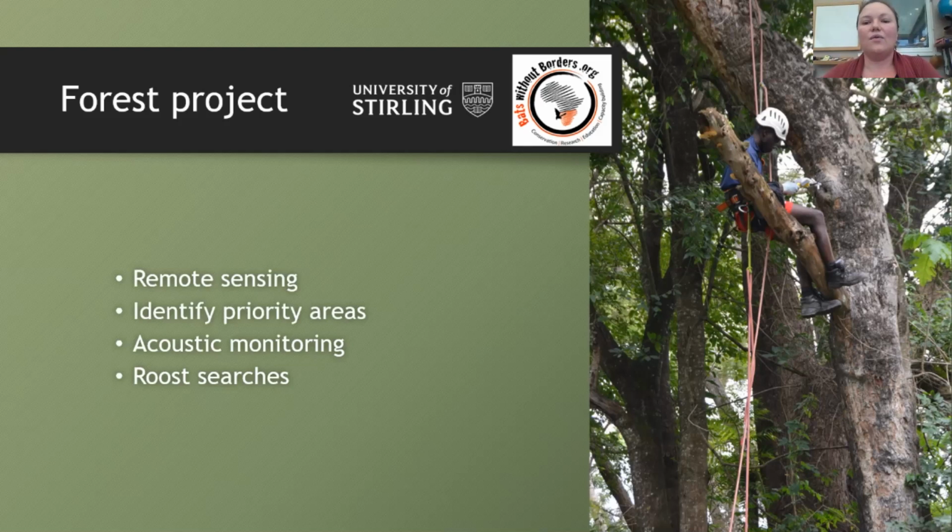the forested areas. There is obviously the limitation in that fruit bats cannot be recorded through this method because they don't echolocate except for Rousettus. And even that's very difficult to find on acoustic recordings with the number of crickets that are also recorded. But we're also looking at roost searching. It's a bit like finding a needle in a haystack.